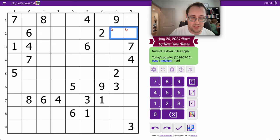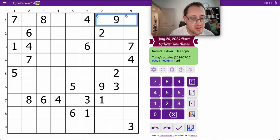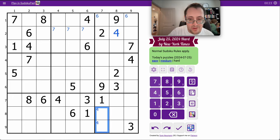I can start by putting a 6 and a 1 in one of two places. 7 in row 2 in one of three places. But there are three different 4s looking into box 3, so I can place it, which allows me to place a 4 in column 7 as a follow-up.